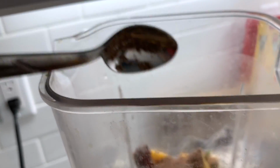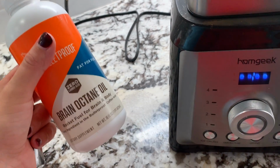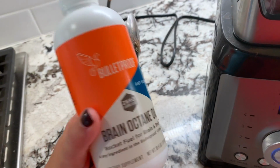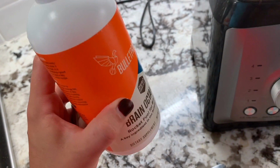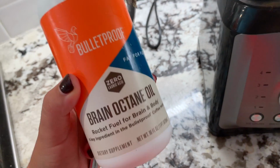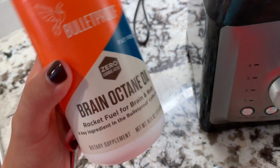Cool. Now I'm putting in the brain octane oil. It's essentially a very high energy oil that's extracted from good quality coconut oil. If I have this at hand, and I do because I'm still using it, I'm gonna put about a teaspoon in there, or you can just put virgin coconut oil into your smoothie as well.